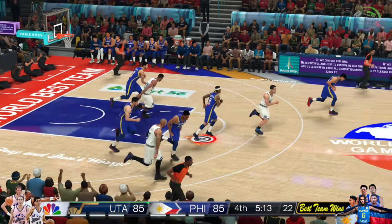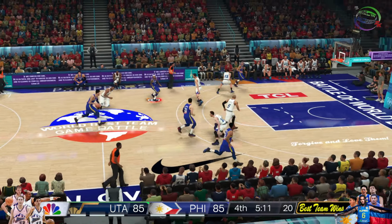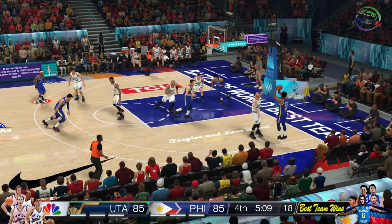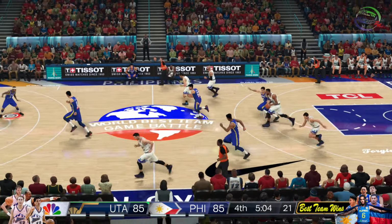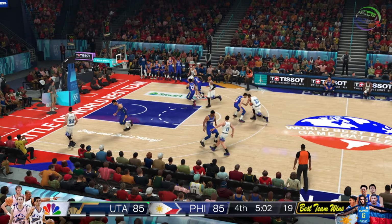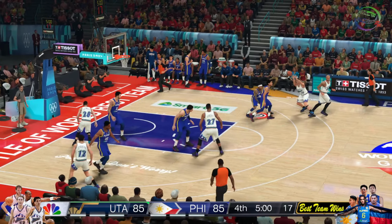Oh, he missed the layup. He had it with the pump fake. Gobert's gone 1 of 5 from the field. Brownlee. Oh, the go-ahead bucket, no good. Locking the arc down. Defense knows it's on them to scare off those shots.